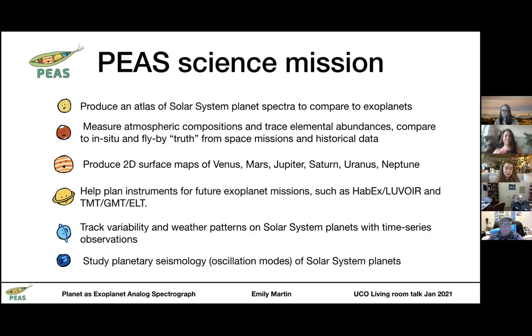And then potentially with those data, we could do something like study planetary seismology. So basically watch as the planets themselves are oscillating. This is something that has been done, for example, with the rings of Saturn, but we could do this with other planets as well. So we're very excited about the upcoming PEACE mission.